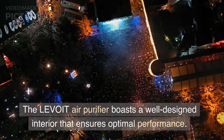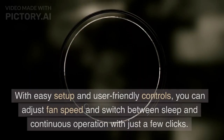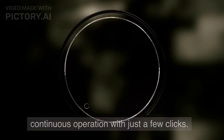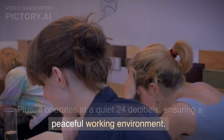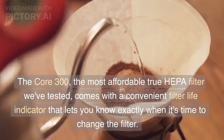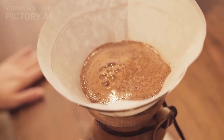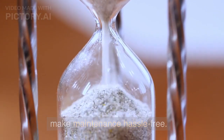The Levoit air purifier boasts a well-designed interior that ensures optimal performance. With easy setup and user-friendly controls, you can adjust fan speed and switch between sleep and continuous operation with just a few clicks. Plus, it operates at a quiet 24 decibels, ensuring a peaceful working environment. The Core 300, the most affordable True HEPA filter we've tested, comes with a convenient filter life indicator that lets you know exactly when it's time to change the filter. Additionally, the built-in timer and filter life indicator make maintenance hassle-free.